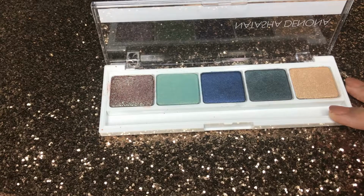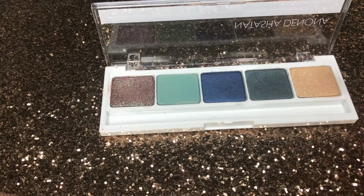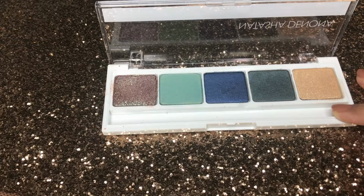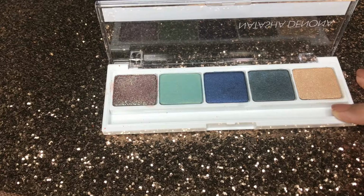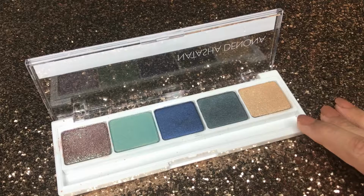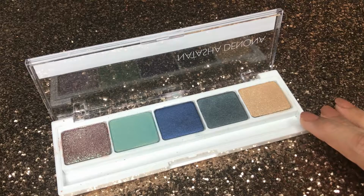The second thing that I really like about these eyeshadows is that they do not have a crazy amount of fallout. Now, I won't say that they have zero fallout. They definitely have some fallout, but it's not anything crazy. And lastly, something that I really like and find really unique about these eyeshadows is how true the colors are represented in the pans. I mean, what you see in the pan is what you're gonna get on your eyes.